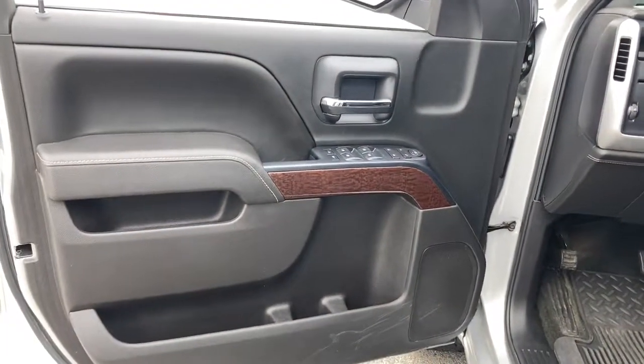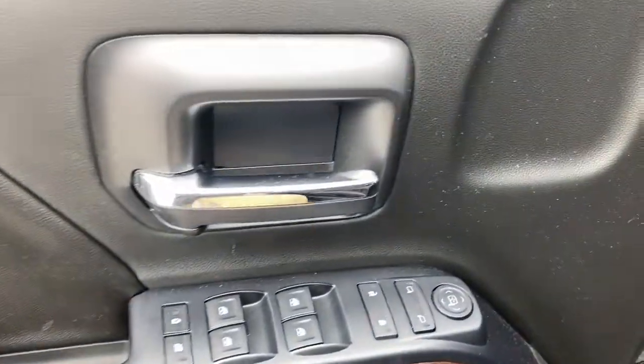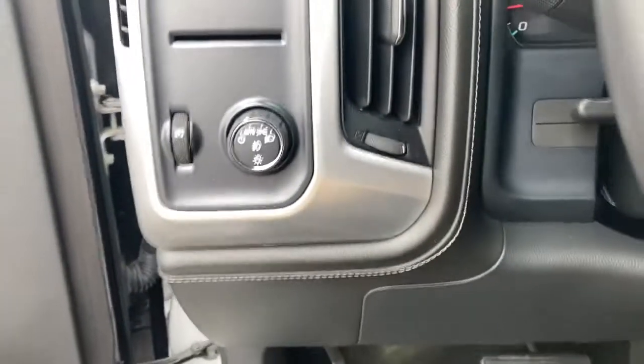Serious strength blends with serene comfort in this modern spirited Sierra. See for yourself when you take it out for a test drive.